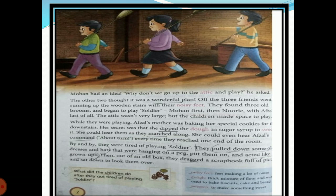Let us read further. While they were playing, Afzal's mother was baking her special cookies for them. Downstairs. Her secret was that she dipped the dough in sugar syrup to sweeten it.